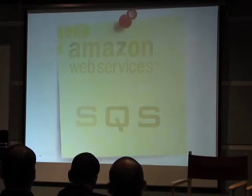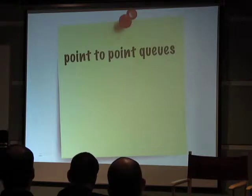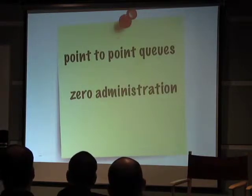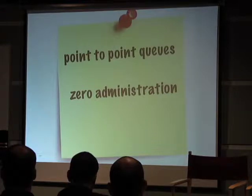And SQS is a point-to-point queuing system that, again, if you've picked this up, the pattern here is zero administration. This thing's just always running. So we drop things on queues, and then we have things listening on the other end.